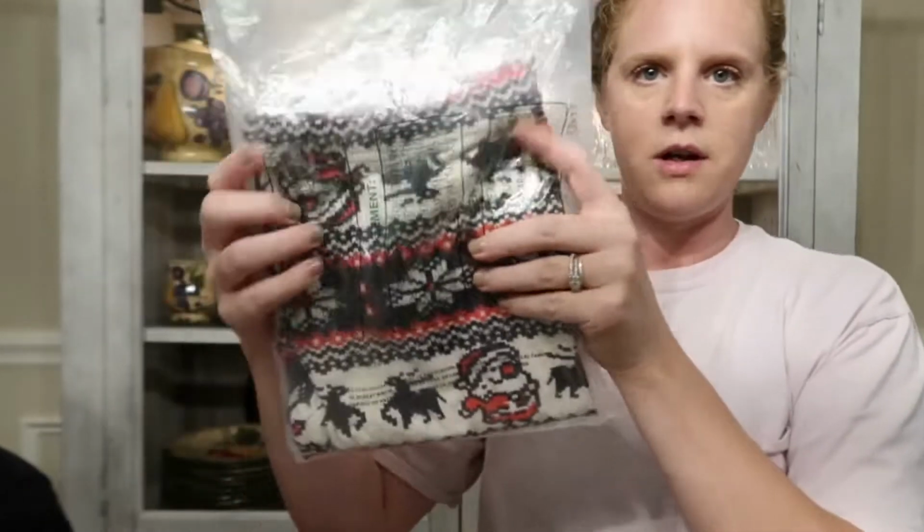I like the jeans at the beginning. Oh, Christmas leggings. This is always good. Reindeer leggings, I think, is what it says. So here's what we have.